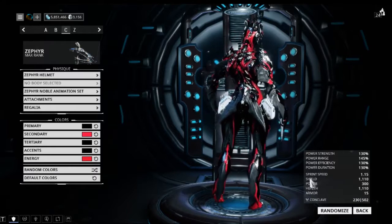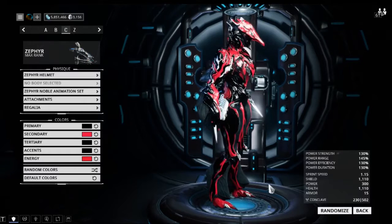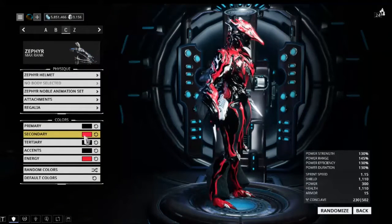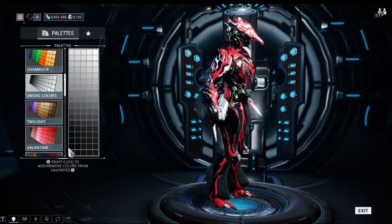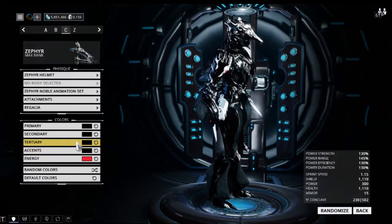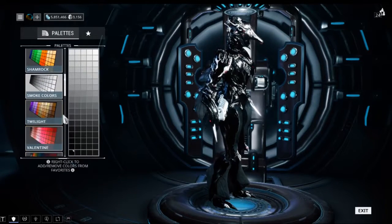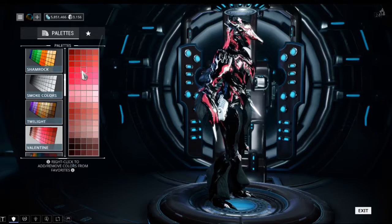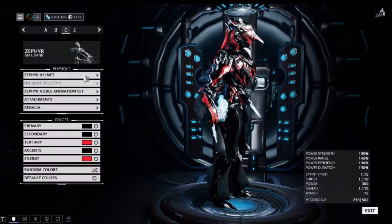Though this is not a bad look for Zephyr, this was not the appearance I wanted to see in her. The patterns were once again very jumbled and just seemed too disorganized for me. Now, even if I changed the arrangements of the black and red pattern, the overall disorganized look did not really change, and the overall look just didn't meet my preference.